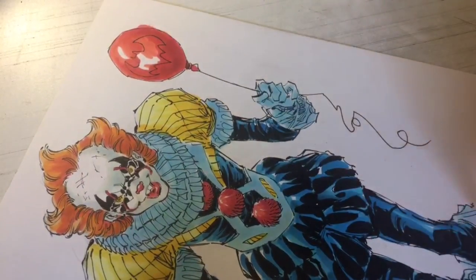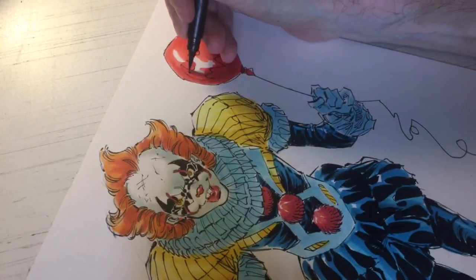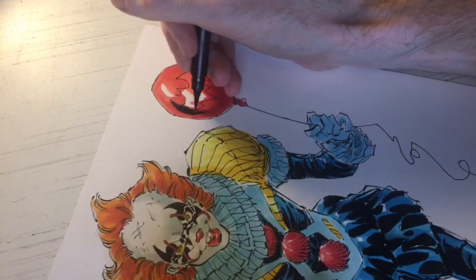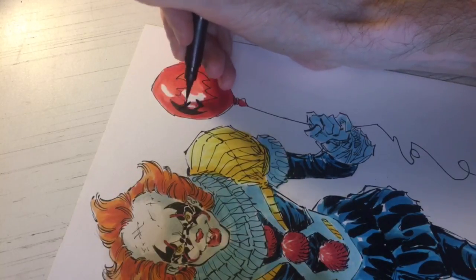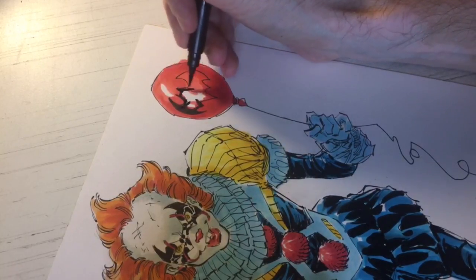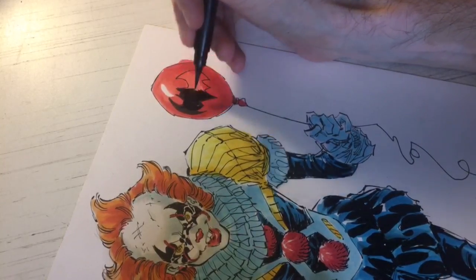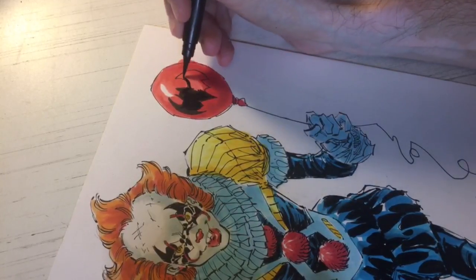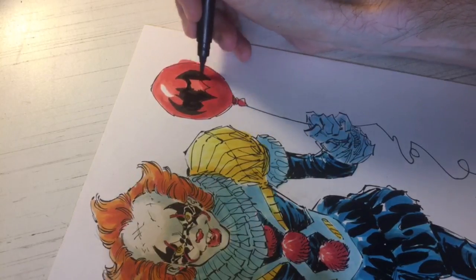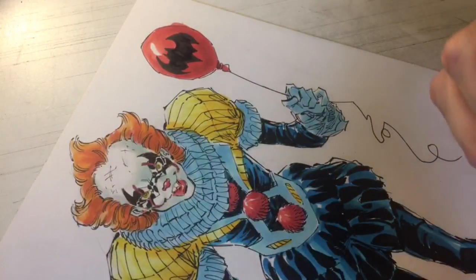And we'll fill in that bat with some black in a moment here. Actually, we'll go ahead and do that now. Pentel Pocket brush pen again. There we go. Little bat signal on there.